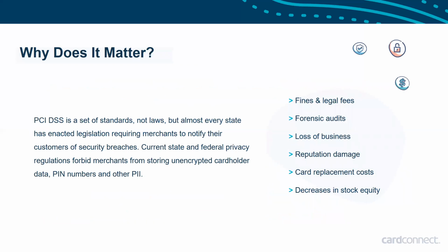So why does it matter? These are just a few reasons why PCI compliance matters. It's a set of standards, not laws, but almost every single state has enacted legislation requiring merchants to notify their customers of security breaches. Current state and federal privacy regulations forbid merchants from storing unencrypted cardholder data. And we'll get into that in a couple of slides, what it means to store encrypted data, which is what our platform does for you, and storing unencrypted data.